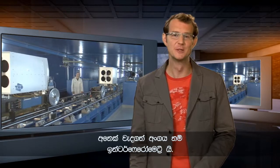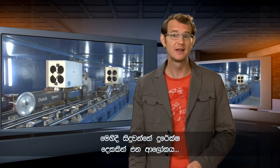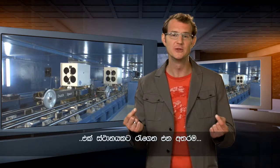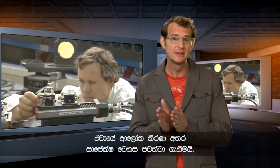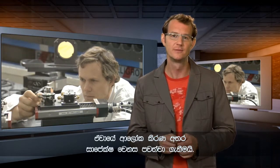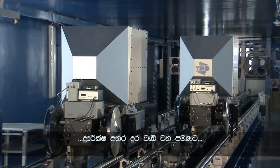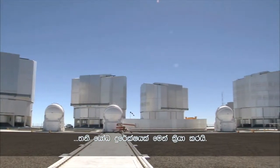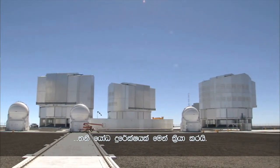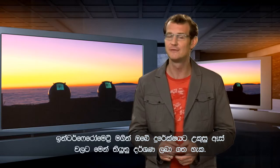The other piece of optical wizardry is known as interferometry. The idea is to take the light from two separate telescopes and to bring it together in a single point, while preserving the relative shifts between the light waves. If it is done precisely enough, the result is that the two telescopes act as if they were part of a single colossal mirror as large as the distance between them. In effect, interferometry gives your telescope eagle-like vision.